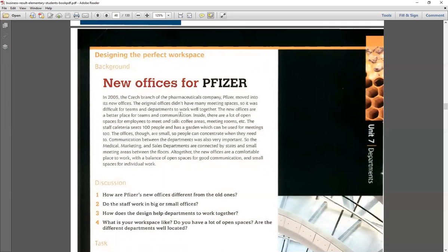Communication, we took one before about communication. Inside the new offices, there are a lot of open spaces for employees to meet and talk. So they can meet and talk. Coffee areas where they can have drinks. Meeting rooms, etc., and other things. The staff cafeteria seats 100 people, and has a garden.